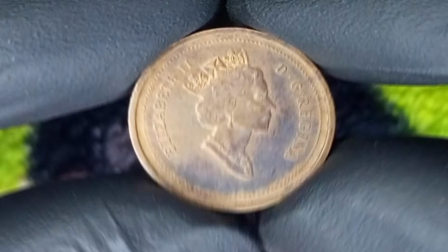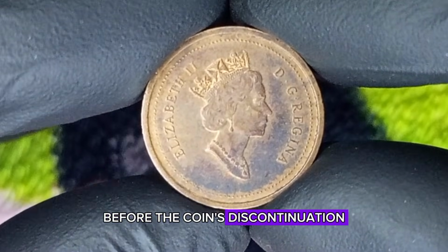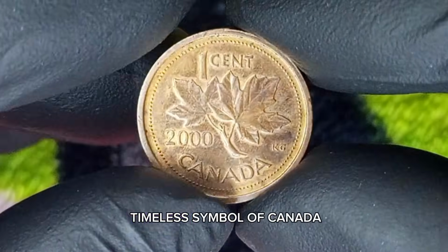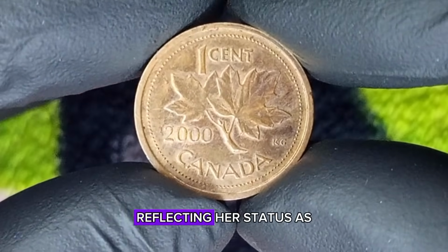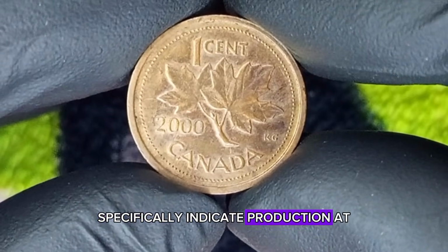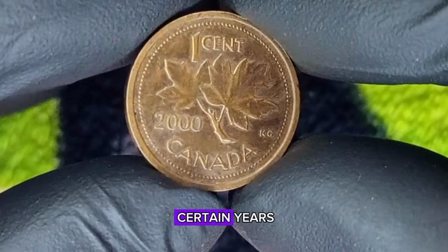Next up. The 2000 Canadian 1-cent coin is part of the final generation of pennies minted in Canada before the coin's discontinuation in 2012. Designed with the iconic maple leaf twig on the reverse side, the coin captures a timeless symbol of Canada. The obverse features Queen Elizabeth II, reflecting her status as Canada's reigning monarch at the time. Coins minted in 2000 without a mint mark specifically indicate production at the Royal Canadian Mint's Ottawa facility, rather than the Winnipeg facility, which often uses a P mint mark for certain years.